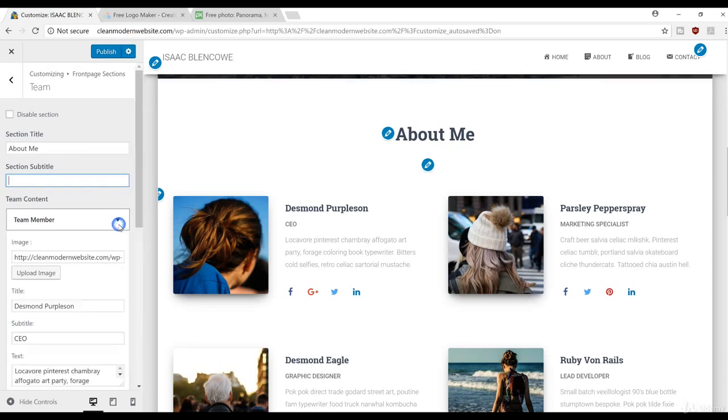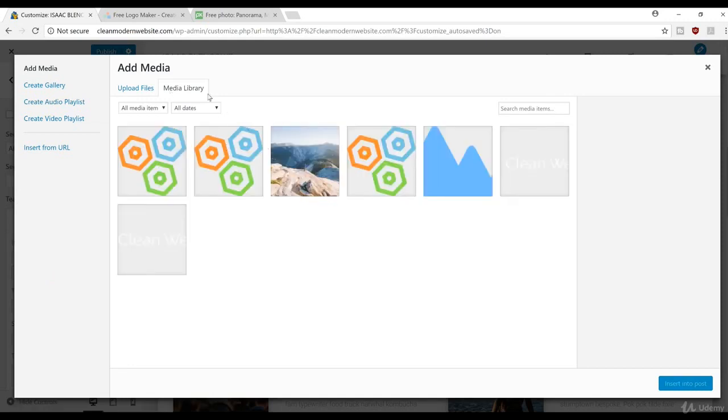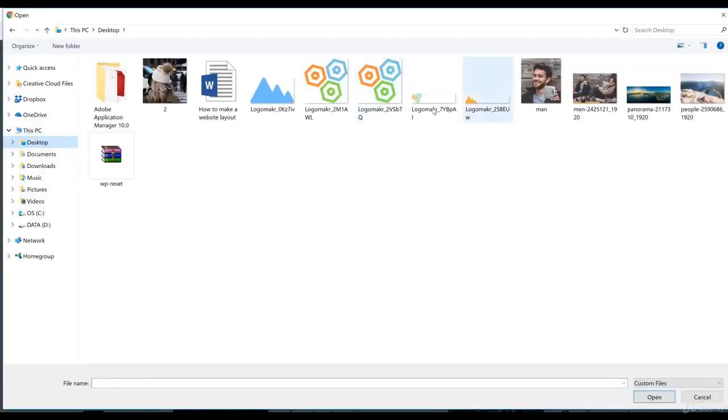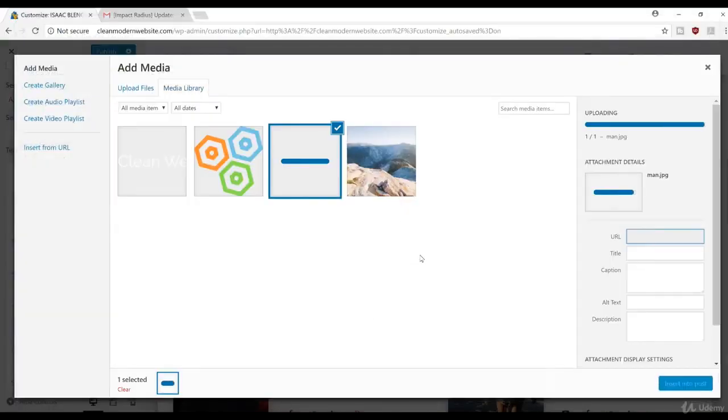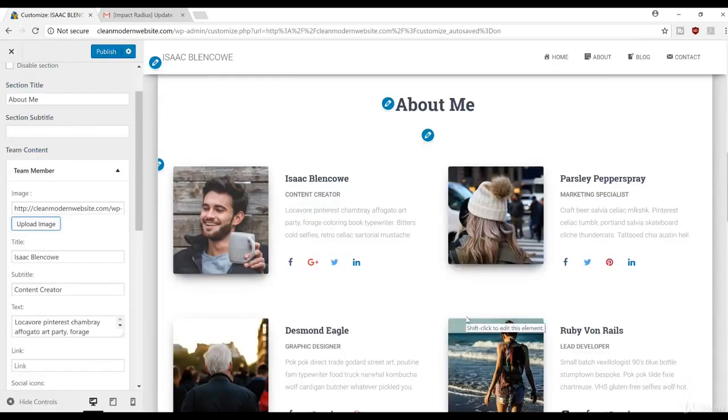So just say we've got our first team member. You could go through and you could upload whatever image you would like for there. So you would just simply hit that and you would hit upload file. We'd select the image of yourself, put that in, let it upload, and all we do is just insert into post. And no, that is not a photo of me, but yeah, we're going to insert it into post. And there we go, all good.